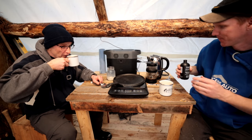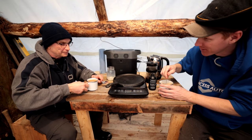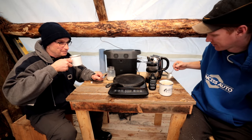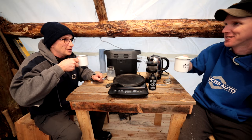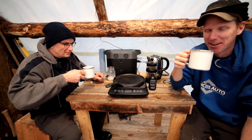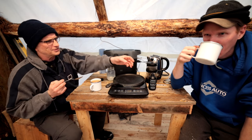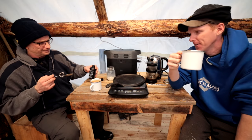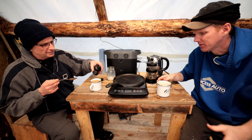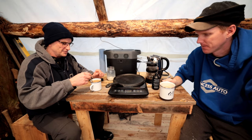I already put a bit in my coffee. All of the flavor. Is it good? It's good. It's a little moody, self-conscious. But no, it is very good coffee. You can tell it's freshly roasted too, because it doesn't have that bitter aftertaste. That's true. Maybe it's the maple syrup. Well, it could be too, because I did add a bit to it.